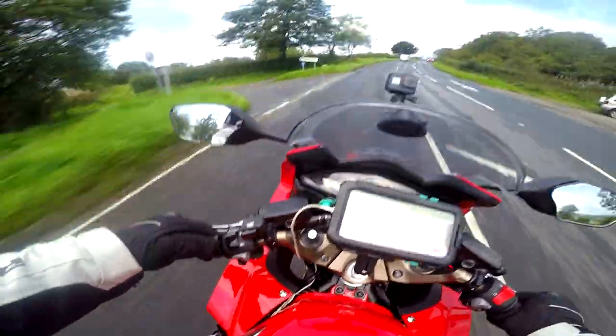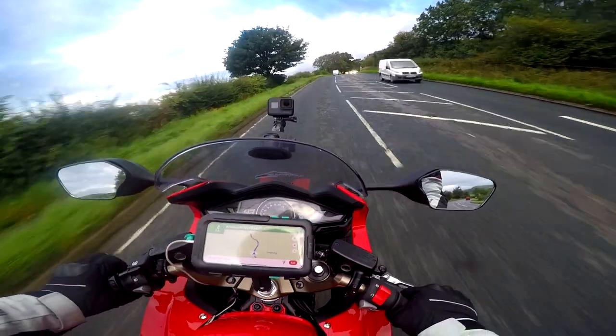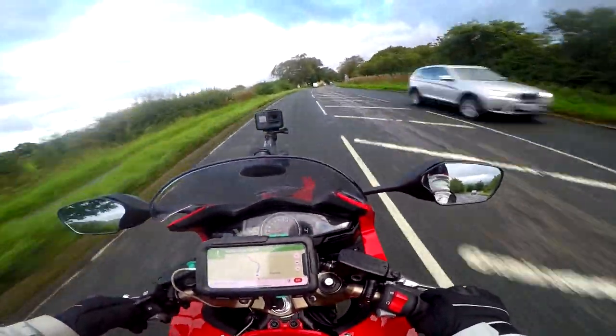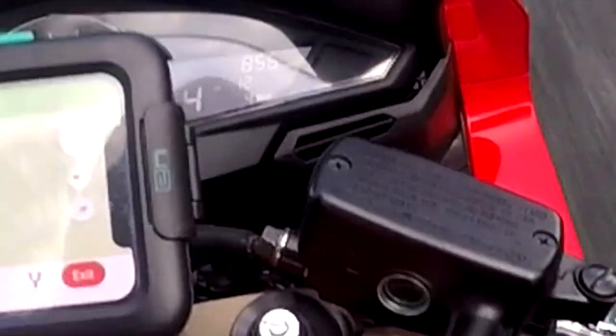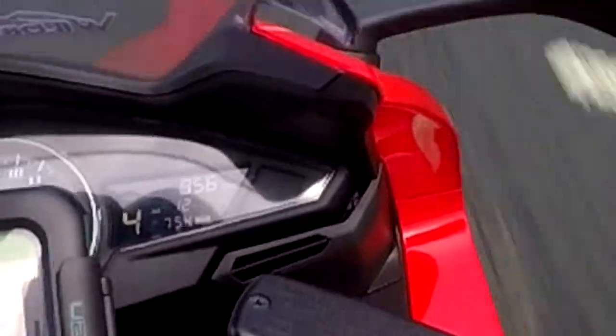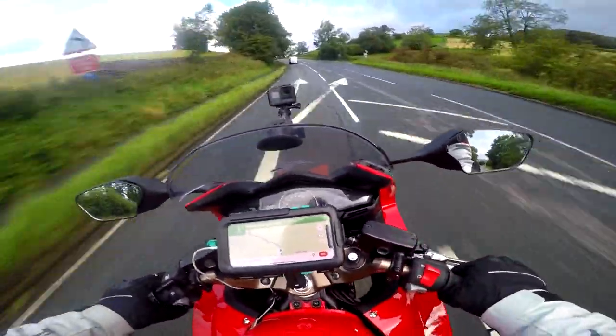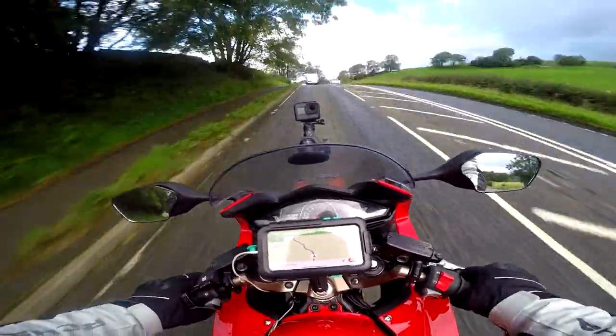And then when you switch them on, you can see on the dash, let me change gear, you might not be able to see so well now, but anyway, see on the dash, it comes on. So you get an indicator showing you the heaters are on and what level of heat you've selected. And you've got five settings, five being the hottest.